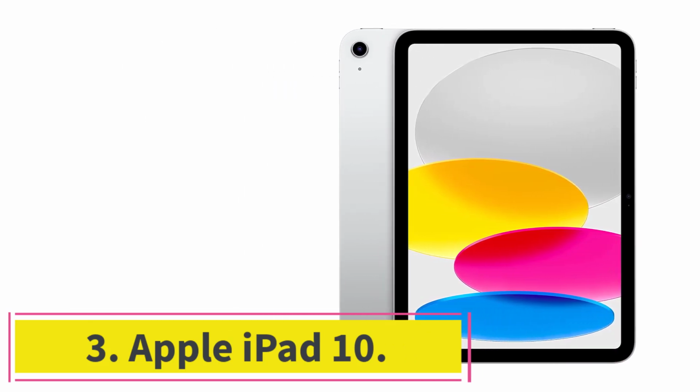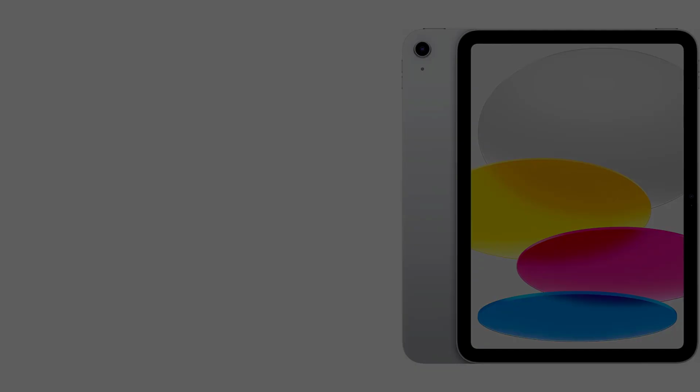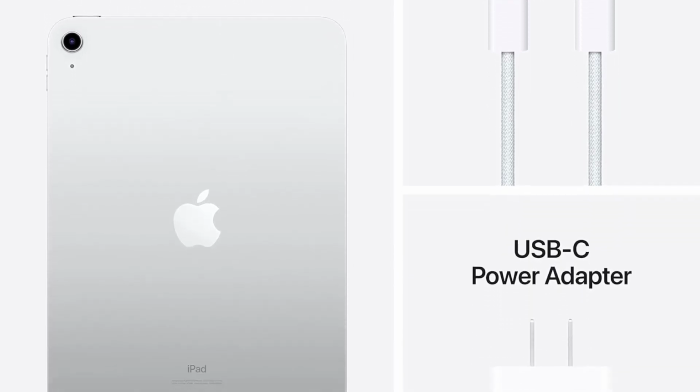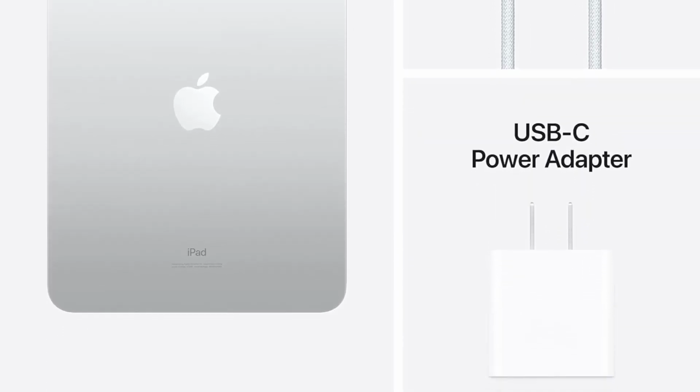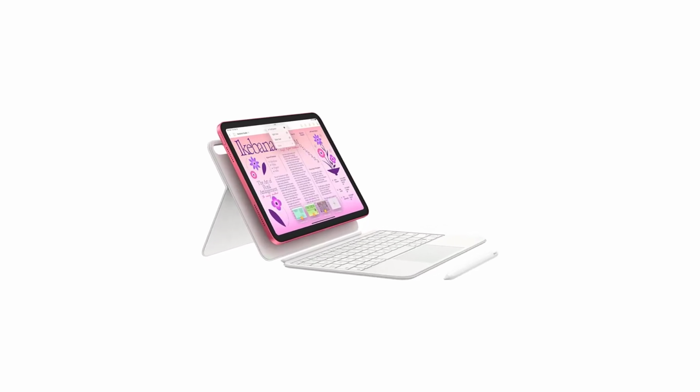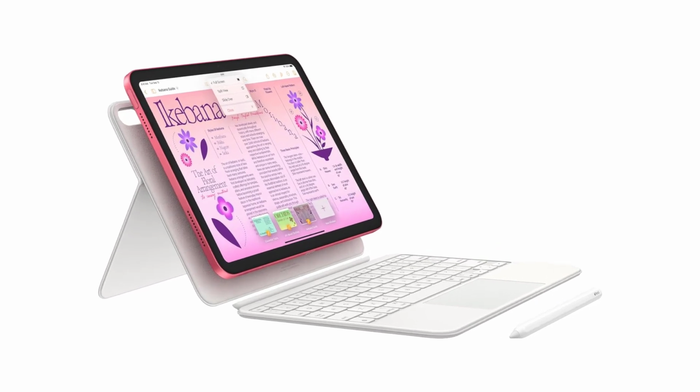This base entry in Apple's iPad line may not be as flashy as the iPad Air or iPad Pro, but it's a solid mid-range option that will outperform almost any Android tablet. Anyone after a sleek, premium experience without a premium price will want to check out the 10th generation iPad.